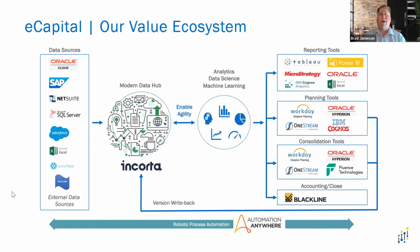This one, most of our customers know eCapital advisors kind of from this area, this planning tools area that we're talking about today, right? So in addition to Workday Adaptive Planning, we do have partnerships with Oracle Hyperion, OneStream around the close and consolidations and so forth, as well as IBM Cognos TM1, as some of you might remember. But in addition to that, we do offer a great variety of different reporting tools that are out there, consolidation tools, if you really want to dig into some of those, that close consolidation process.